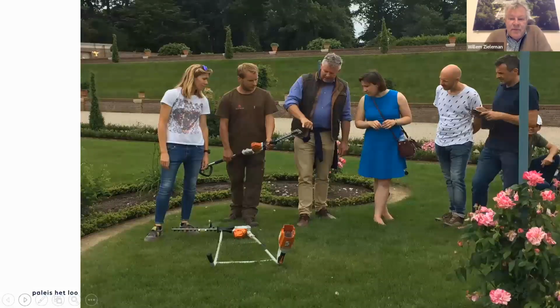You see Italian colleagues from the garden from northern Italy, La Venaria Reale, and we explain how this machinery is working. And of course, you need to do some maintenance on the machine. It has to be cleaned intensively every day, and also the blades have to be sharpened quite often.